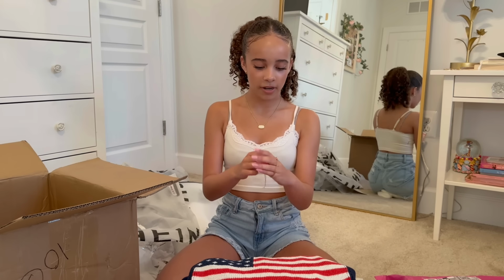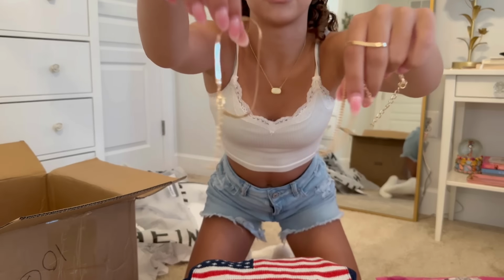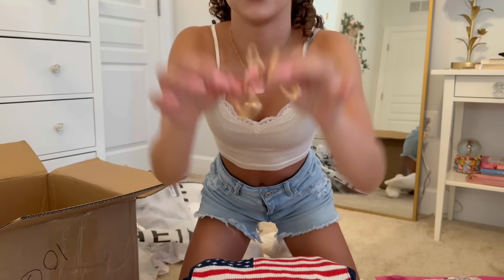All right, so we got a little bracelet that we can make looser because it's not fitting on my wrist right now. I don't know how to describe it. They're floppy. You see how they're floppy? Cute.